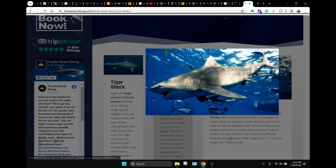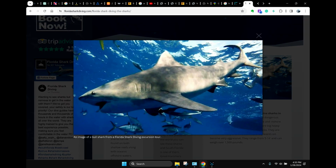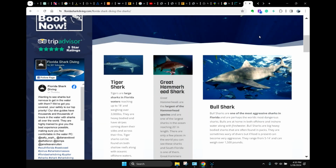Let's see. This is a bull shark. You got a real stout-looking head, okay? And bull shark behavior tends to be really sort of in your face. They're very aggressive. They don't shy away at all. Scaring them off is not likely to happen. They're more likely to come back and be enticed than intimidated.